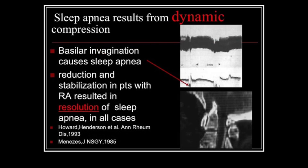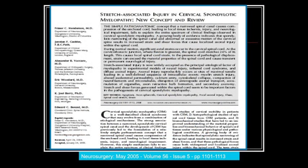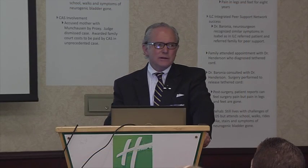And in this clinical study, we showed that in these patients with sleep apnea and who had this basilar invagination, you see right here, we performed transoral odontoidectomy and removed the compression of the brainstem, and the sleep apnea went away. And we published that work in 1994. And then all of these concepts we put together in May of 2005. I rewrote this paper 10 times. It was finally accepted, but I think it's becoming well established now that the importance of deformation and stretch in the spinal cord.